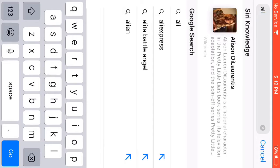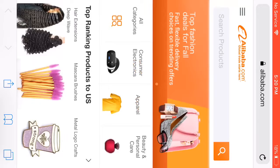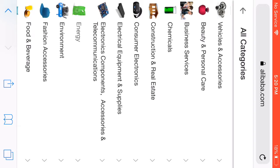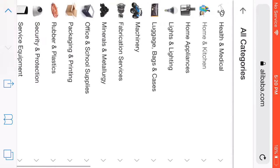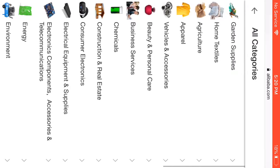Alright you guys, so now we're going to look up Alibaba. There is an app for Alibaba, there's an app for Amazon, so just so you guys know, you don't have to go on the web each time you go on these websites. I'm just going through the categories, giving you guys an option of everything that they have. So let's go ahead and click on something so you guys can get a grasp of what I am talking about.